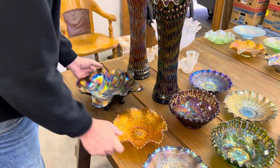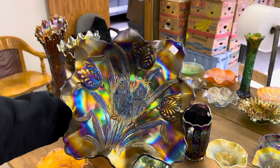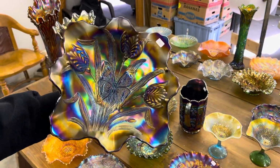I always call this a Carnival classic. This should be in every collection. The butterfly and tulip bowl. Square shape. They're footed. Just a great piece of glass.